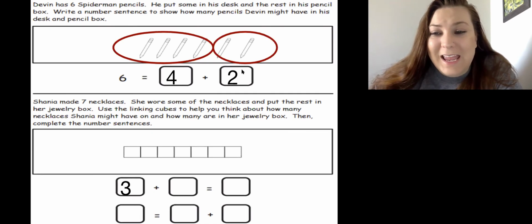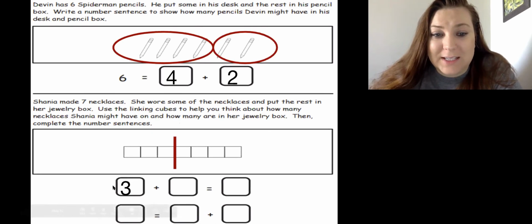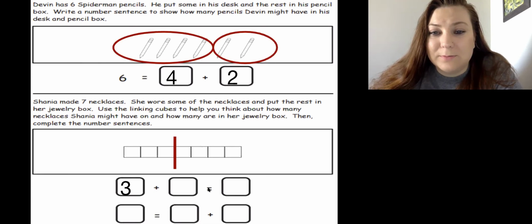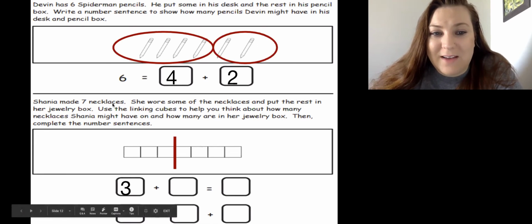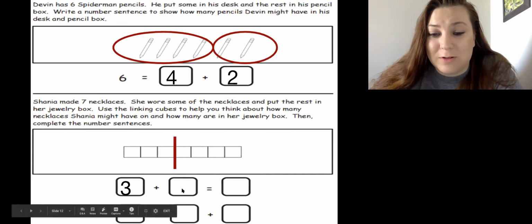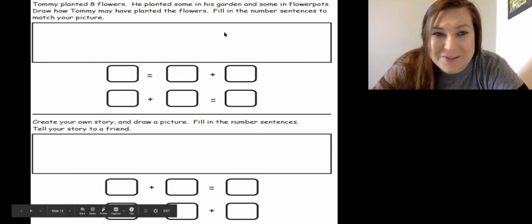Scholars, you can draw a line anywhere on those linking cubes. I'm going to draw a line after 3. So now I'll fill in my number sentence. 3 plus 1, 2, 3, 4. 3 plus 4, so I need to write a 4, equals 7 because we have 7 necklaces. 1, 2, 3, 4, 5, 6, 7. I would also write my sentence as 7 equals 3 and 4. 7 equals 3 plus 4. Scholars, write your math sentence to match your picture. All right, let's go to our next story problem.